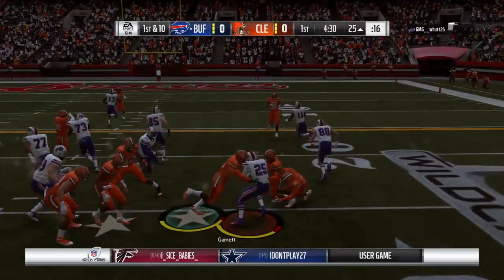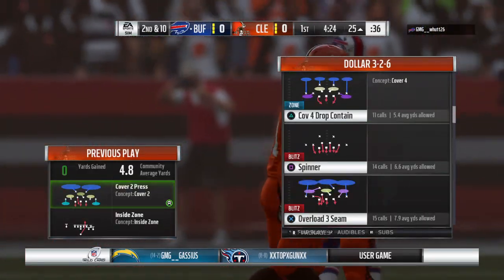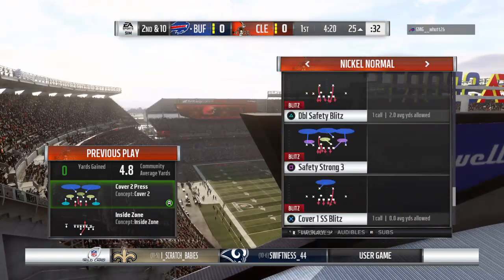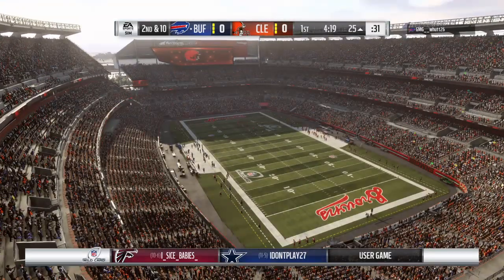Here's the first carry for LaShawn McCoy. Looking for a cutback lane, but nothing there as he's met at the line of scrimmage. Tackle made there by Myles Garrett. And as a defensive end, getting off the ball quickly, swarming to the football, making a tackle. That's what we saw right there. Yeah, that's what their job is.